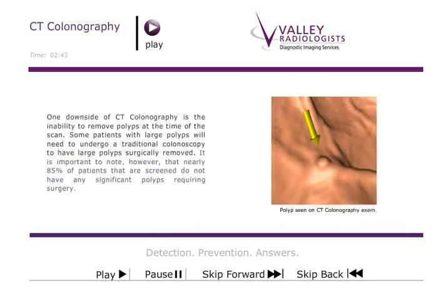One downside of CT colonography is the inability to remove polyps at the time of the scan. Some patients with large polyps will need to undergo a traditional colonoscopy to have large polyps surgically removed. It is important to note, however, that nearly 85% of patients that are screened do not have any significant polyps requiring surgery.